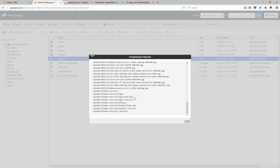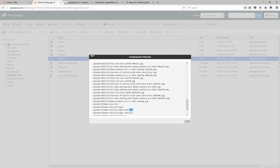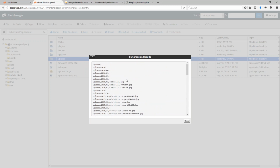However, you want to keep an eye out for things like PHP files. This particular PHP file is for my security plugin, so I know that this stuff is okay. This is the iThemes security plugin that I recommend for you guys to use. So if you see this section on iThemes security and it has strange looking files in it, that part is fine.